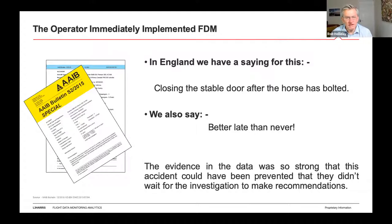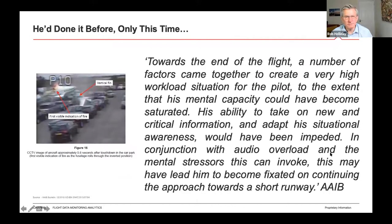But I'm sure you all have in your fleets a mixed fleet above and below the mandated weight for flight data monitoring. And there's a really, really persuasive argument for including all of those in your flight data monitoring program.